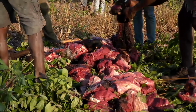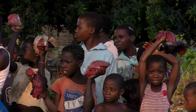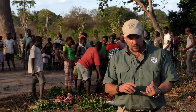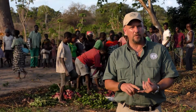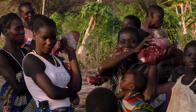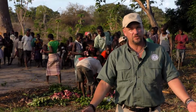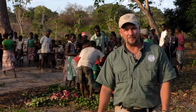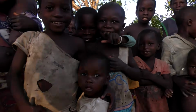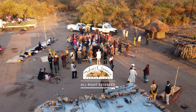Now, we're talking about families with small children, as you can see. They don't have the ability to go to a grocery store. So this is one of the irrefutable benefits of a hunting safari. Not only do the hunters' dollars employ people and build up the local economy, this is one of the direct, tangible results that you see, meat being handed to the people. It's a source of protein in a protein-starved environment. No matter what light hunting is portrayed in, this is one of those points that you really can't argue with. It benefits the community.